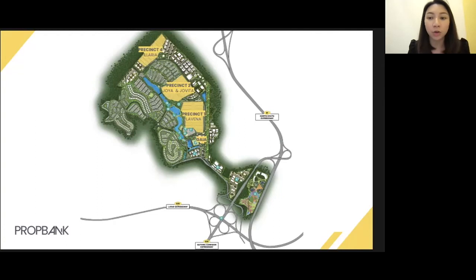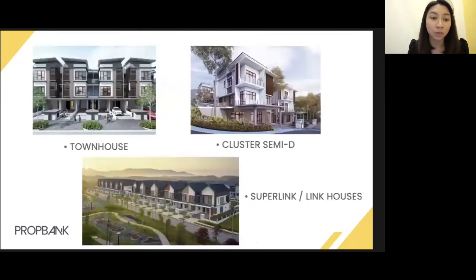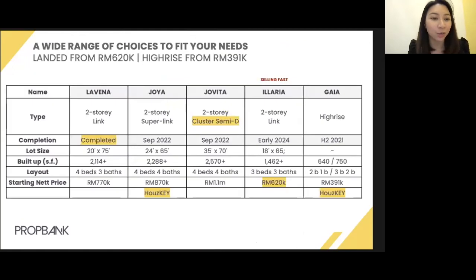Okay, so I'm going to move forward to show you what type of houses we have in total. So we have townhouses, we have cluster semi, we have superlink and link houses. And of course, we also have bungalows, which are almost fully sold by now. So here we go. These are the wide range of choices that can cater to your needs. In total, we have Lavina, which is already completed. Price starting from 770,000. We also have Joya and Jovita.